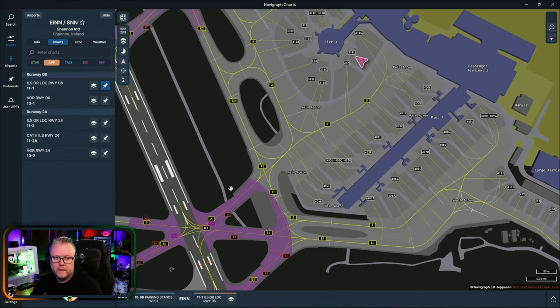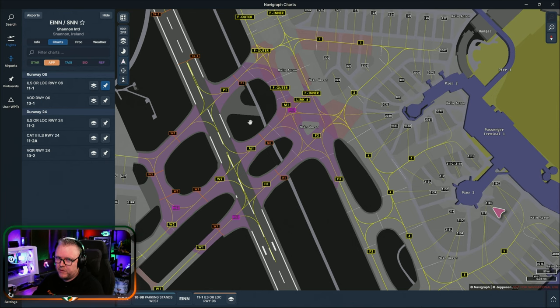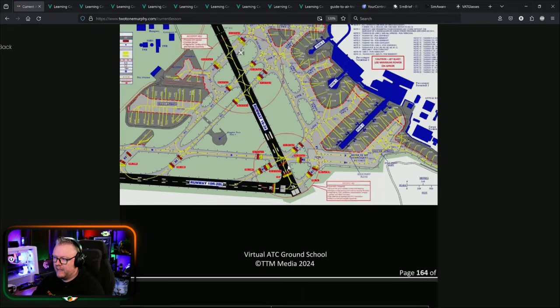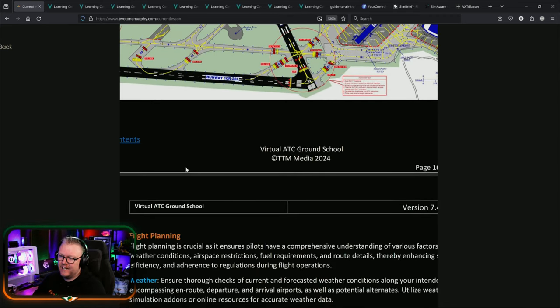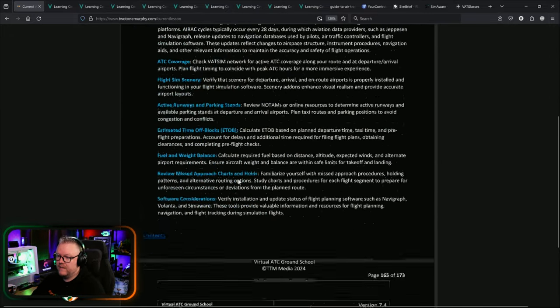It's important. All right? Hold short lines are vital. You need to check them out in your charts. If you have an Avrograph, you're laughing. If you don't have an Avrograph, you're going to see them on the AIP stuff anyway. If you scroll up here, you'll see where all the hold short lines are. Them fellas. Don't pass them. And then when it comes to all your normal taxiing as well, stay in the permitted taxiway areas. All right? Just stay there.